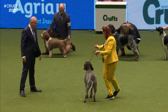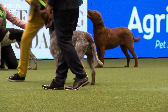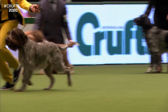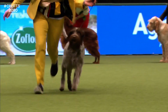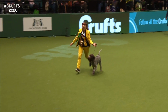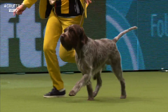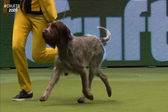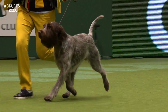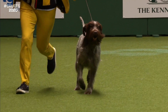The movement should be ground covering and driving from behind. And when it's standing, it should be slightly longer than it is tall. Harsh, coarse coat on the top with a fine, dense, weatherproof undercoat underneath. This one, a 4-year-old dog called Iger. And it has actually won a Gundog Group in this country last year, the first one ever to do so. Described by his owner as a totally adorable clown.